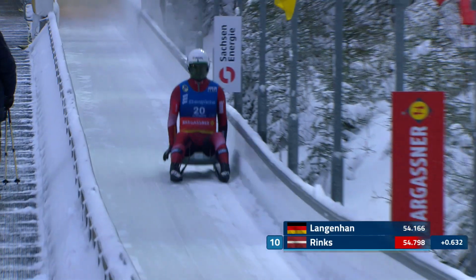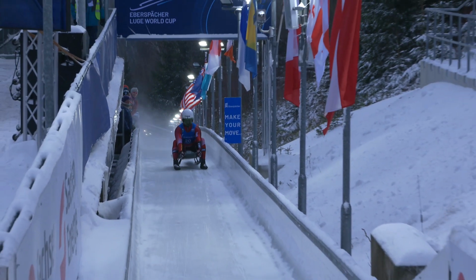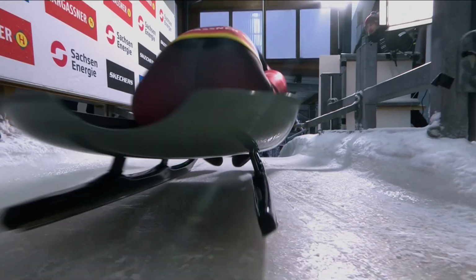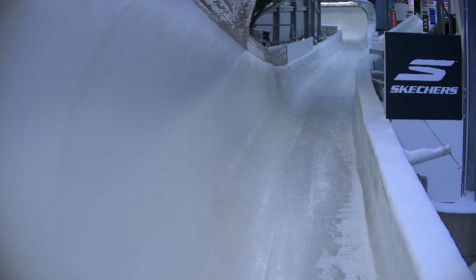10th place right now for Kaspar Rinks. That sits him in pretty good shape for run number 2. Altenberg, very much the sort of track that when you get it right is incredibly fun, but when you get it wrong, it can really bite you. In fact, that just guaranteed him a place in the second heat.